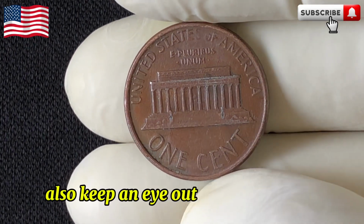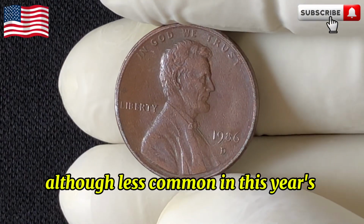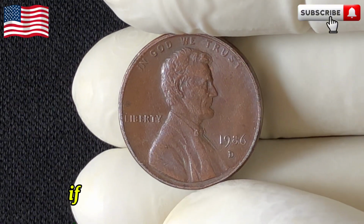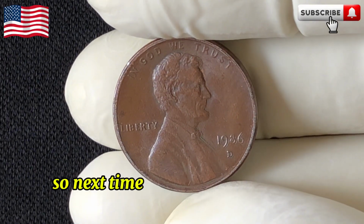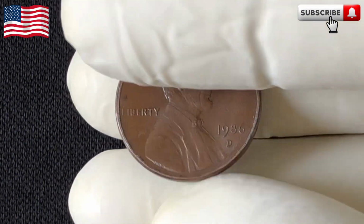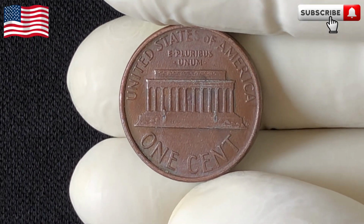Also, keep an eye out for any mint errors. Although less common in this year's mintage, errors like off-center strikes or double dies can make a coin more valuable. If you spot something unusual, it could be worth a closer look, so next time you're going through your change or digging through your coin jar, don't overlook that 1986 penny. It might just have a bit of extra value hiding in plain sight.